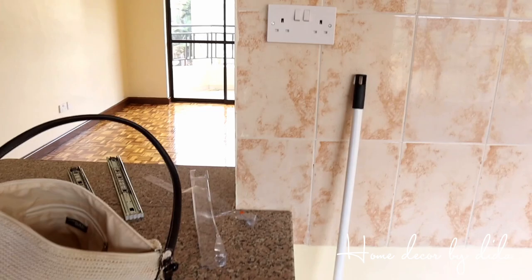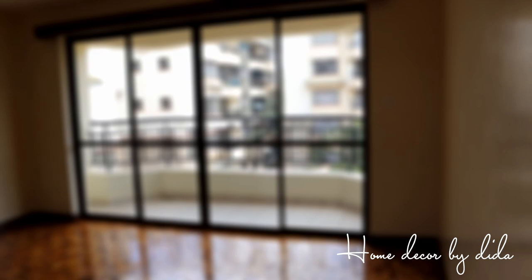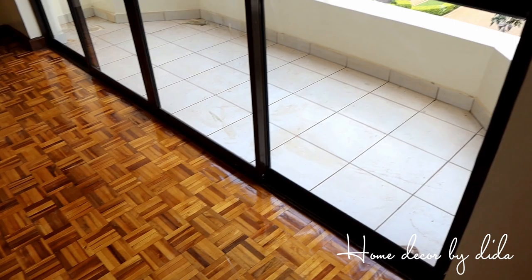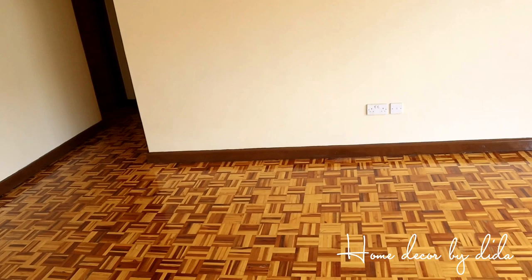Let me go to the living room. Okay, this is my living room area, and then my balcony on this side. So I have this space, which is not bad. And so I'm going to put my couch here. Of course, I still don't know which side I'm going to put the TV, if it's this side or this side. So let's go.